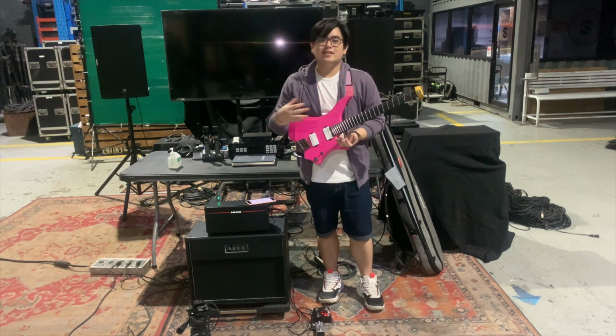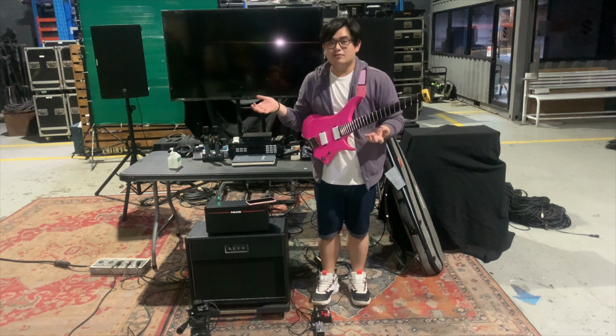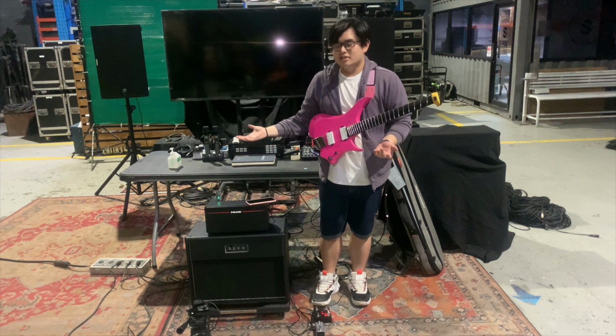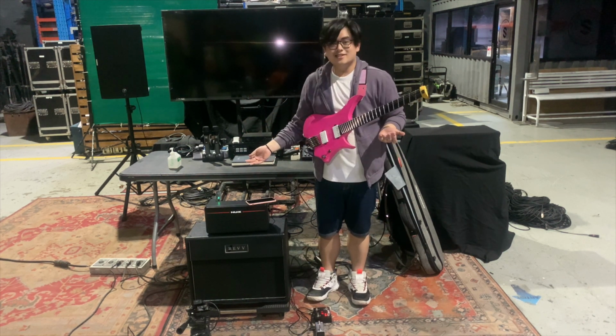Yeah, so as you can see, this baby can get really loud, and it already has everything you need for your gigs. You have any amp you want, any effects you need. So just plug it into a cab and you're good to go. Alright, so let's go back to the studio.